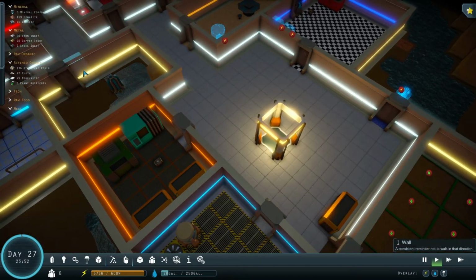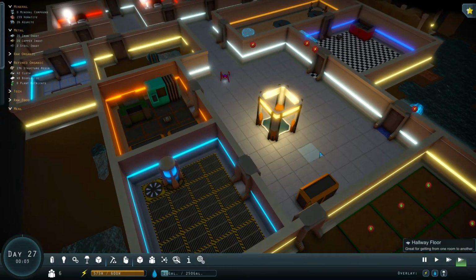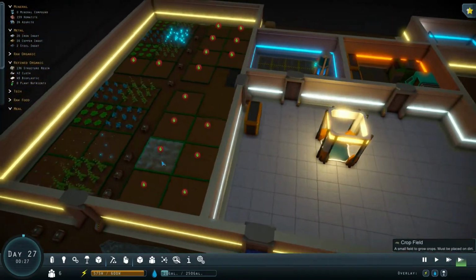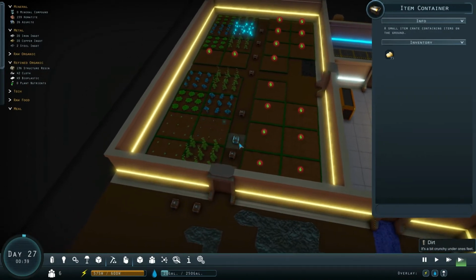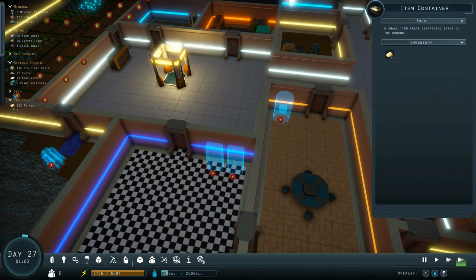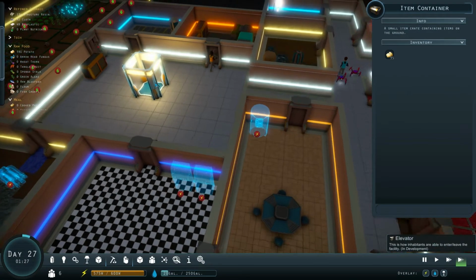So we're starting to make steel ingots. Should we speed up time? We're starting to make steel ingots because at the moment we're growing all this food, but it just lies around on the ground. That cannot be good at all. Look, 591 potatoes. It's a bit out of control, to be honest.